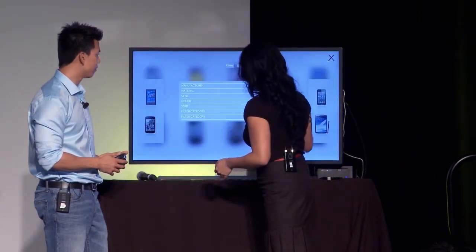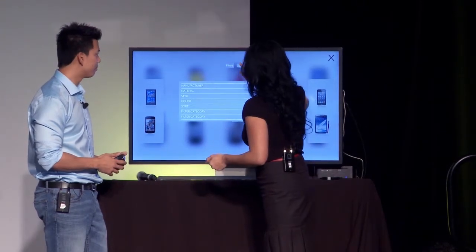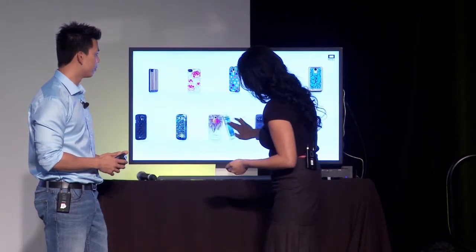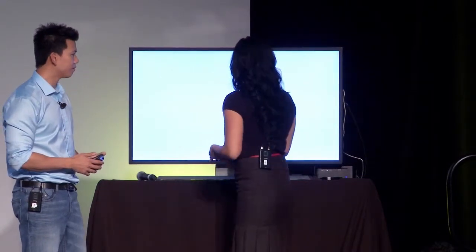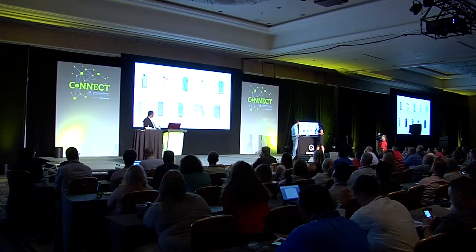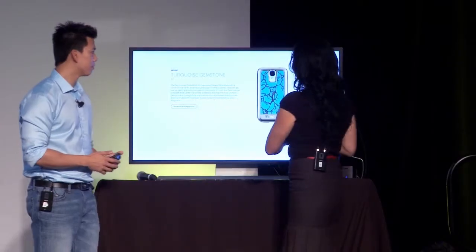I can see here, I can further filter down by color, style, material, but you know what? Let's just go ahead and look at all the cases here. All right, so we can browse through all these different cases here. This blingy one looks pretty awesome. Okay, so actually, I think I'm just going to settle for my original decision, the turquoise gemstone.